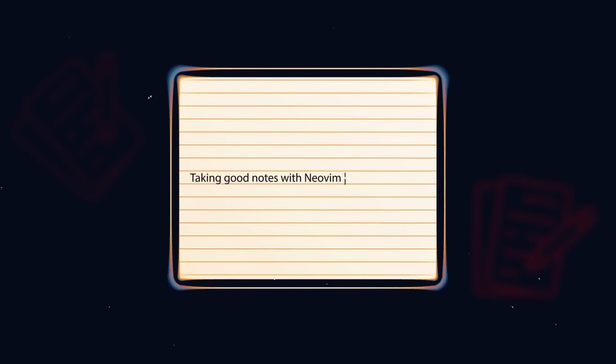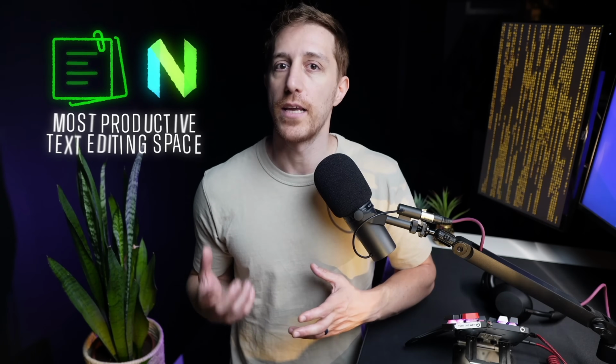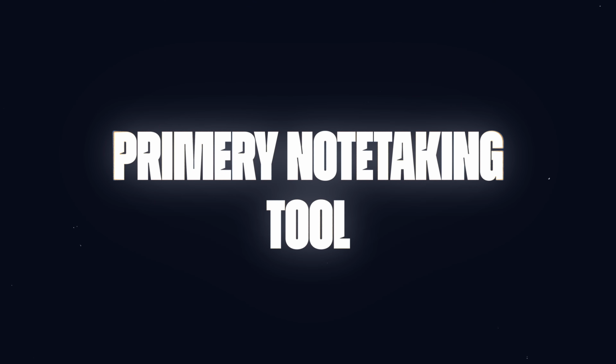Taking good notes with Neovim is more than just a cool thing to do. If you're a Vim or Neovim user, it's essential. Having your most productive text editing space serve as your primary note-taking tool is probably the best thing you can do for your writing and note-taking system.